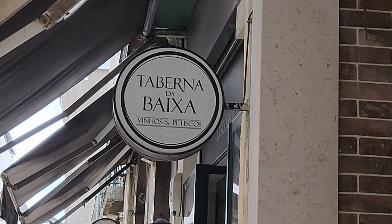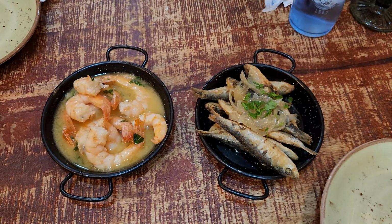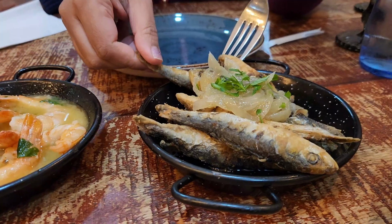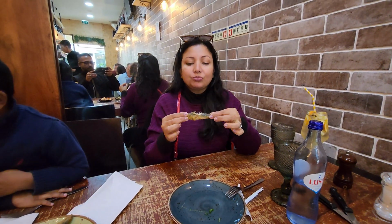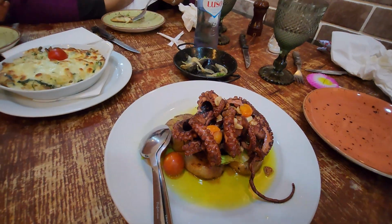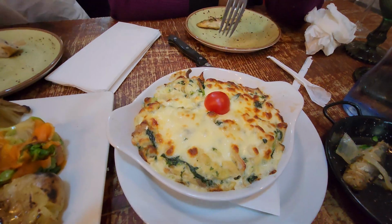Lunch was at an authentic Portuguese tapa restaurant, close to the Alfama district, which was our next destination. Here, we tried the shrimp with garlic sauce, fried sardines, grilled octopus, and many more. How was it? So good. The food in Portugal is so delicious that it deserves a video of its own, and we'll do that shortly.